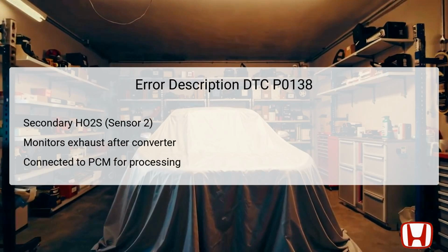The error associated with DTC P0138 points to the secondary HO2S, specifically sensor 2. This sensor is responsible for monitoring the exhaust gases downstream of the catalytic converter, ensuring that it is functioning properly. Its readings help the PCM evaluate the efficiency of the catalytic converter and adjust the air-fuel mixture accordingly.